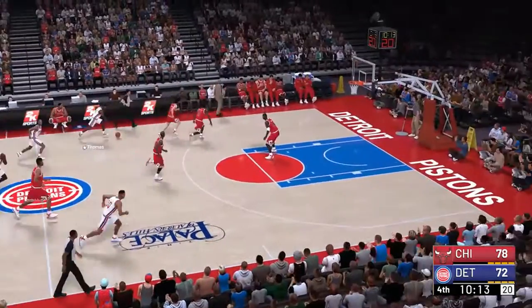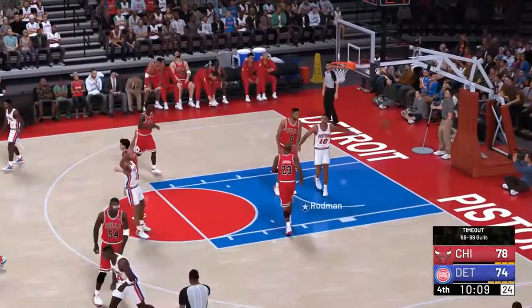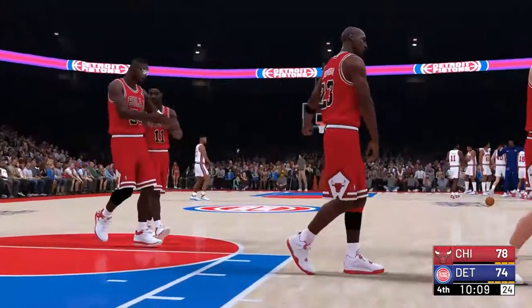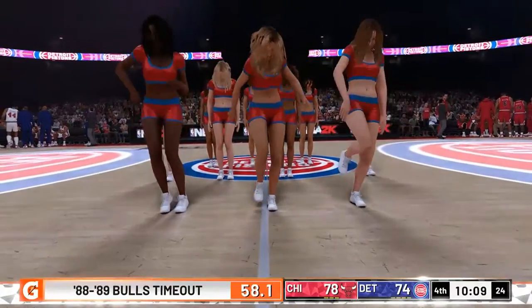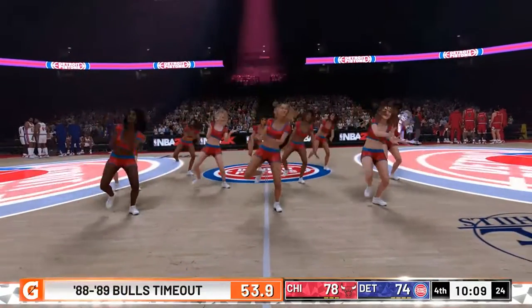Pistons trailed by 6. Inside, here's Rodman, and Dennis Rodman with the slam. Leaping ability is off the charts. Not the biggest power forward, but outstanding at rising up off the ground. Chicago calls timeout. And sometimes you just want a reminder of what our objectives are tonight. Yeah, get everyone on the same page and point it in the right direction.